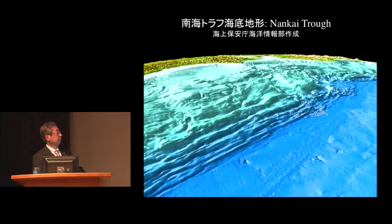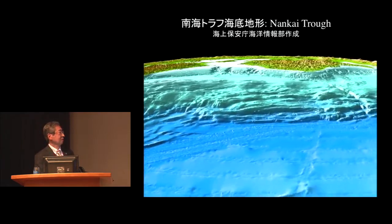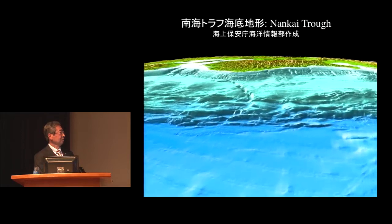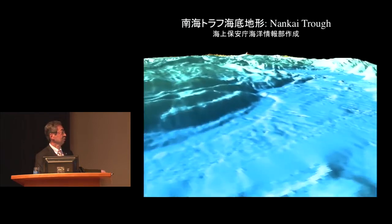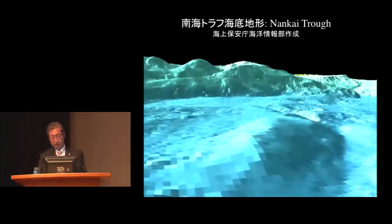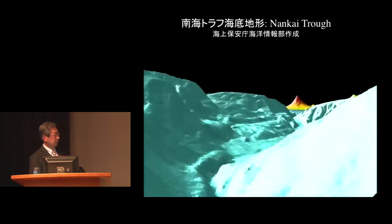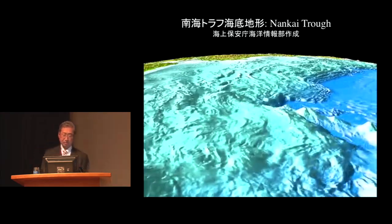So off the shore of Shikoku, the Nankai Trough looks like this. This is just a flat seafloor. It extends 4,800 kilometers. There are some ridges and creases, and you see some river-like structure. And if you go further up along this Nankai Trough, you will reach Mount Fuji, or Tagonora. This is just the foot of Mount Fuji.